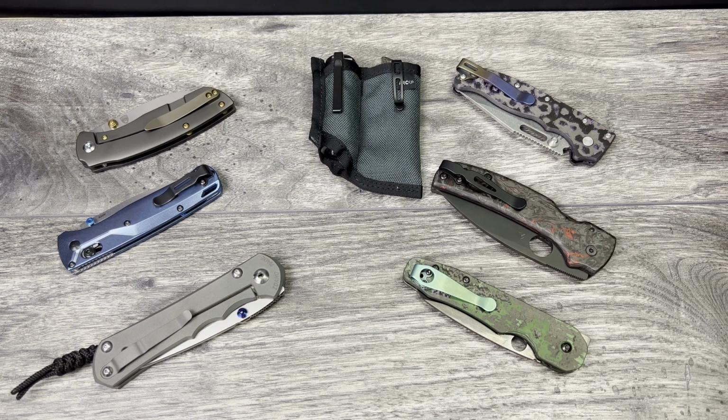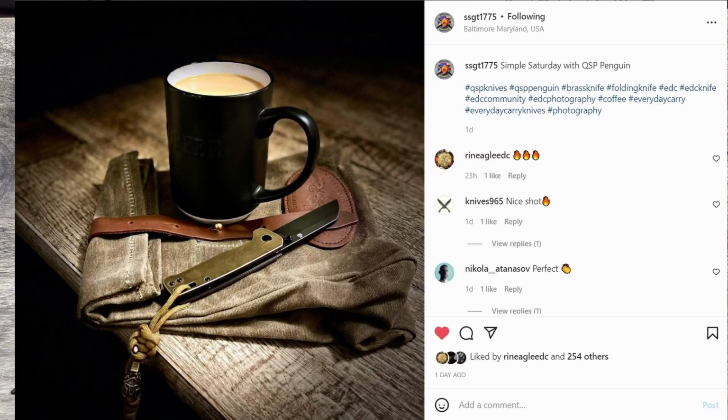All right, next up is, I think he made it on here last week too when I was saving this photo for this share on YouTube. I think I did it last week, but anyway, it was a really cool shot nonetheless. SSGT 1775. Again, I think that's still Sergeant, and I don't know if that's Troop 1775. Haven't figured that out yet, but I like this shot. He has a brass Penguin, which I really do love. I have the titanium with the 154CM. Really, really love that. He has a little lanyard on there.